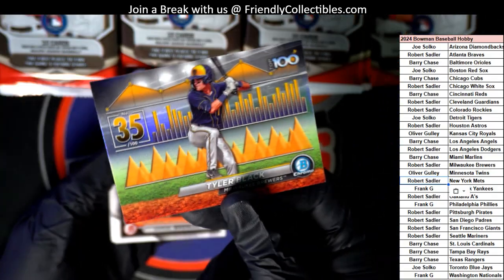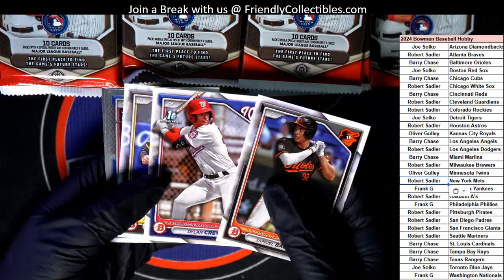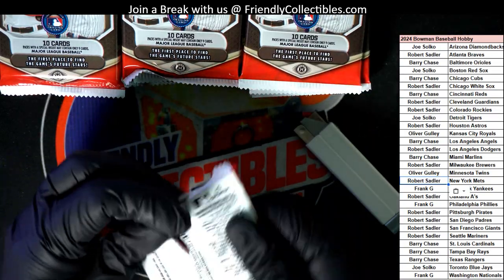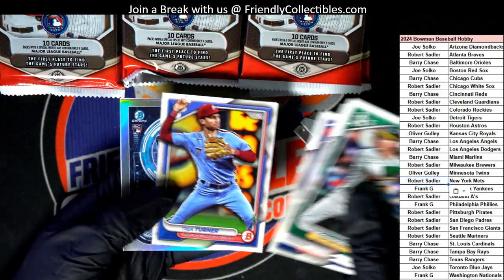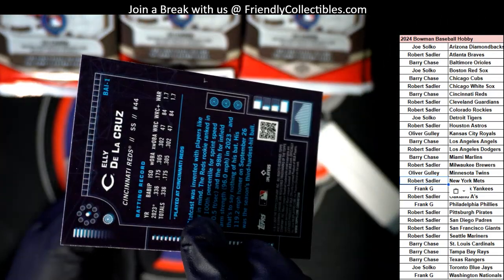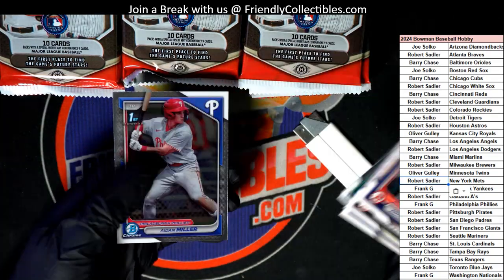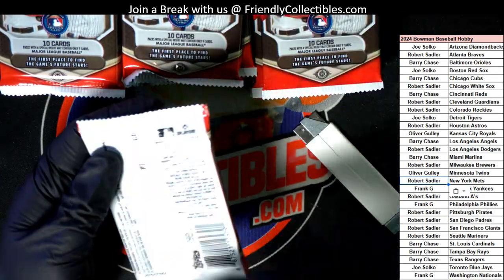Brewers. This is number 35, Bowman Top 100. Tyler Black. Dylan Cruz. Elly De La Cruz. Reds. Nice Blueprints rookie card right there. Aiden Miller, the Phillies, Bowman first. A lot of good ones coming out.